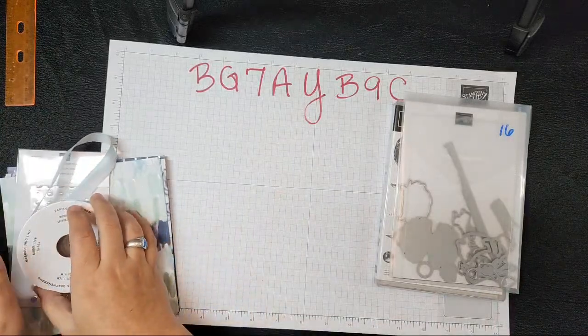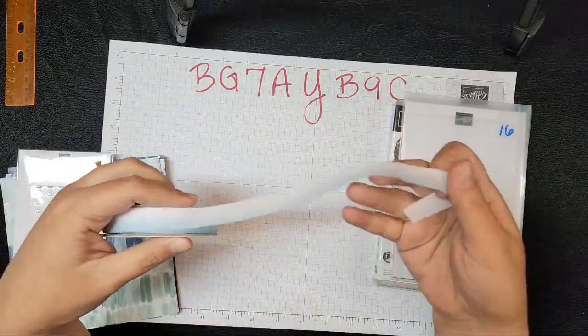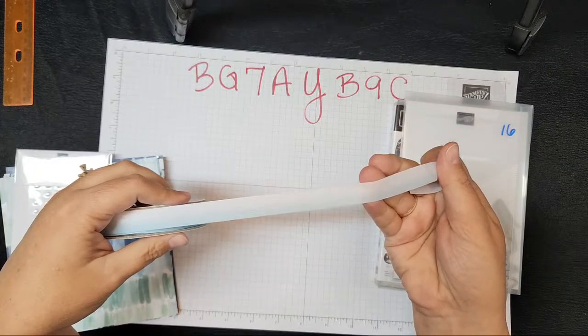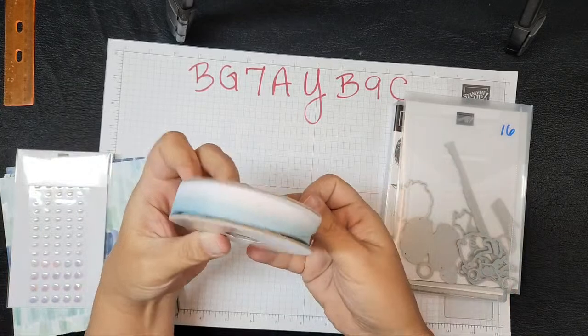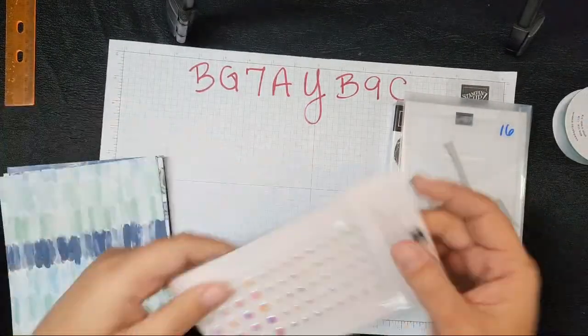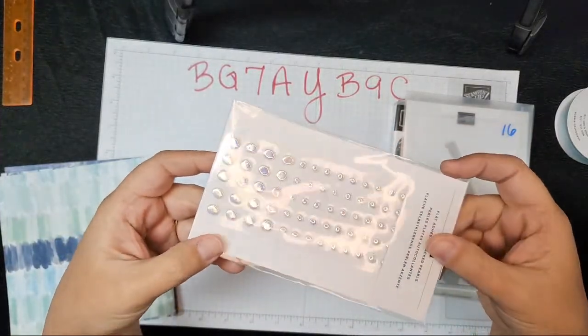All right. Then we have, let's see, what else do we have? We have this gorgeous ribbon. This is Balmy Blue, by the way. Balmy Blue and white, half inch, variegated ribbon. Okay. So we've got flat adhesive backed pearls. And you're probably not going to see much here.